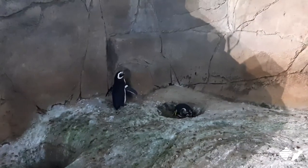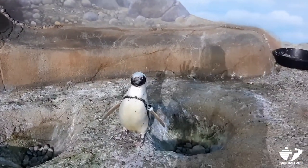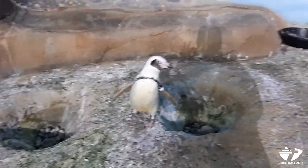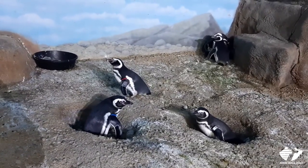It's also starting to be breeding season for the Magellanic penguins that we have here at the zoo. So you can see burrows are starting to get a lot more use. You can notice we've given them rocks as well as grasses. Those are things that they would naturally be using to build up those nests.